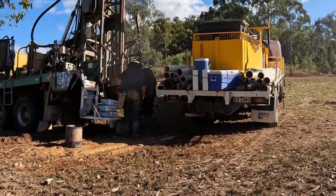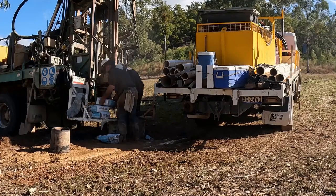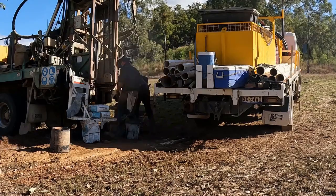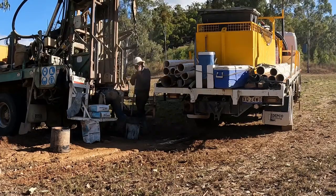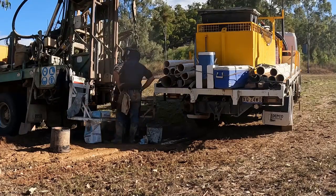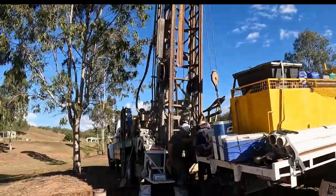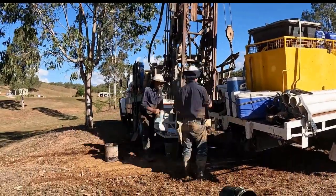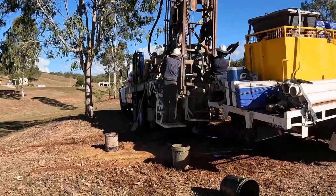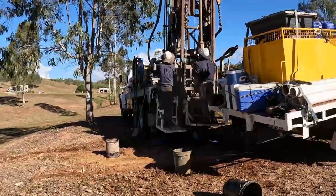Now it's time for the concreting. They mix up water from the back of the truck with sacks of pre-mixed concrete, and they start pouring it down on top of the gravel around the top of the well here, the top of the wellhead. I go looking for a better angle. And now comes the important bit.